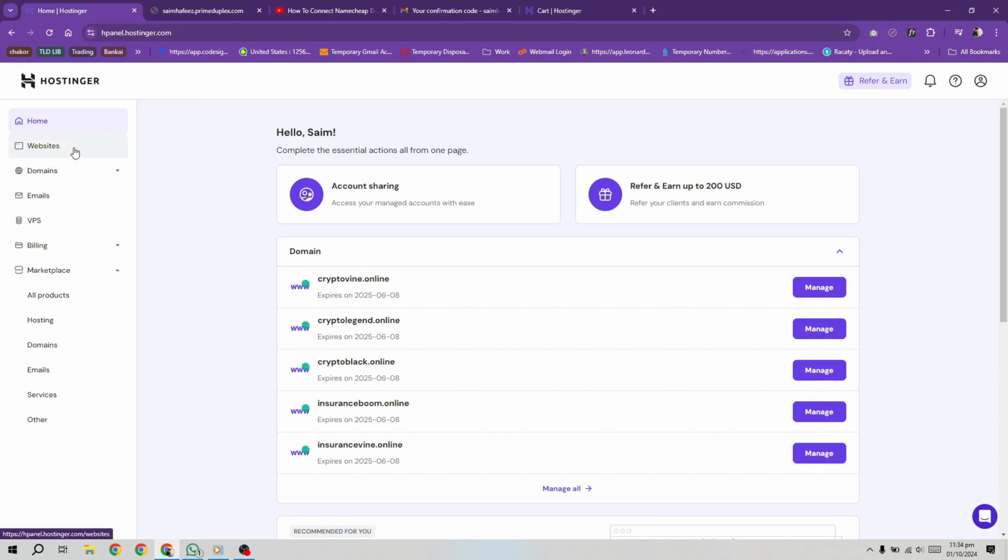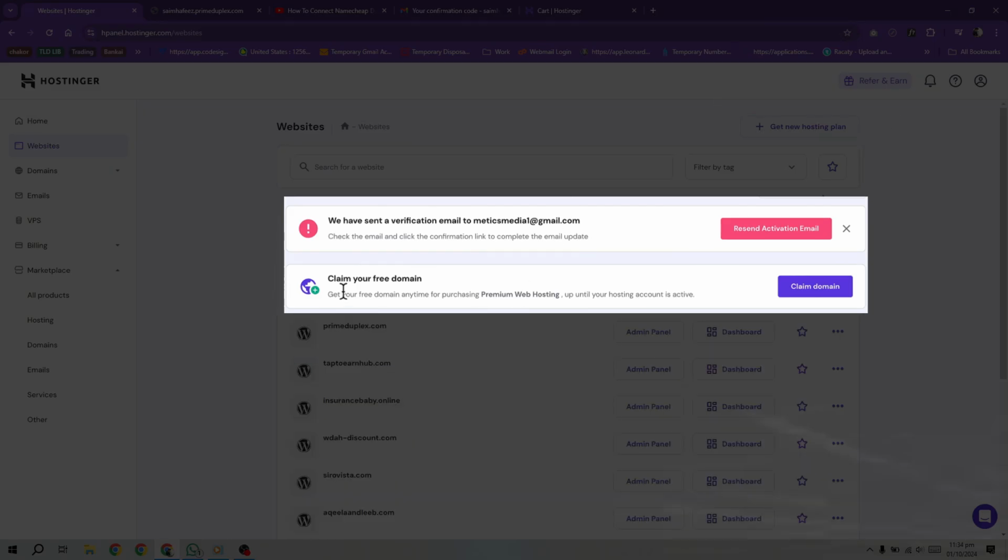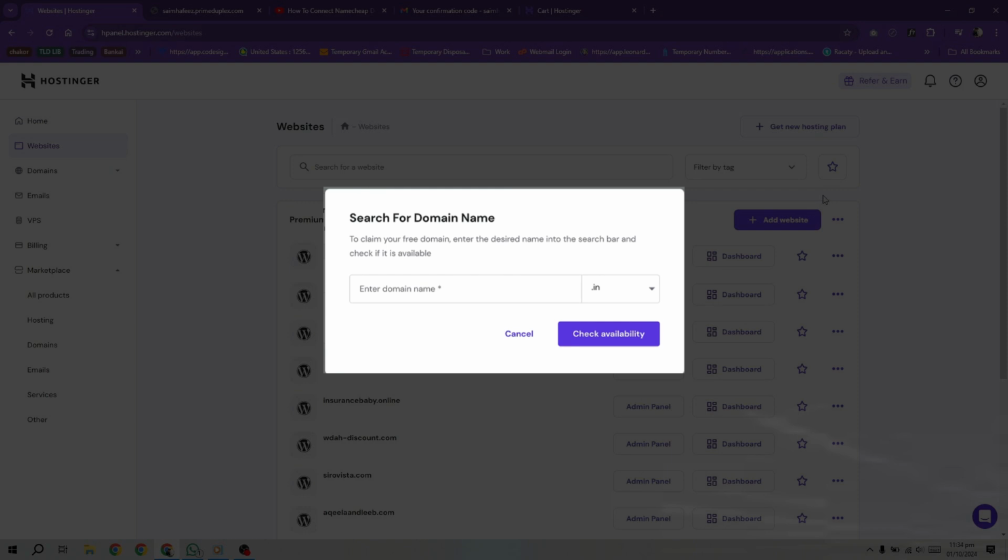Here, you can claim your free domain, which is the next step. Click on Claim Domain. You'll now choose your domain extension. I recommend selecting a .com domain if it's available. If not, you can opt for a .net or .co domain. Type in your desired domain name, and I suggest picking something easy to remember without any strange characters or numbers. You can now claim your domain for free since it's included in our hosting plan.